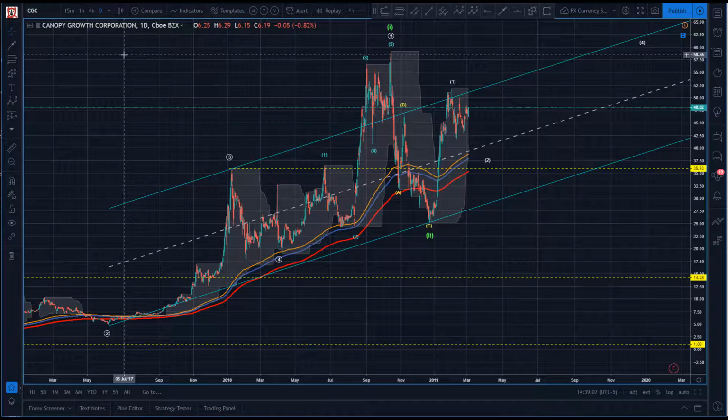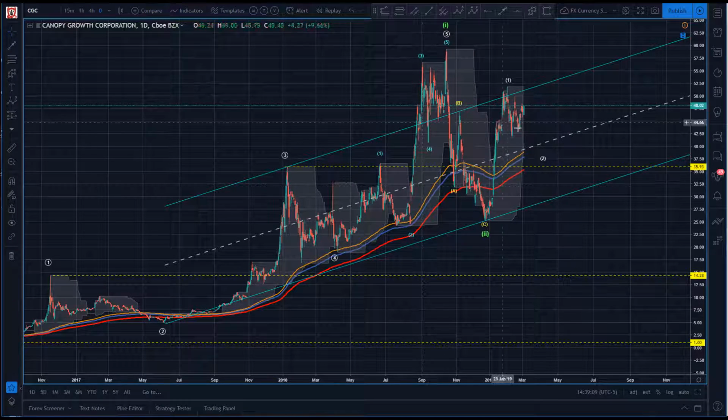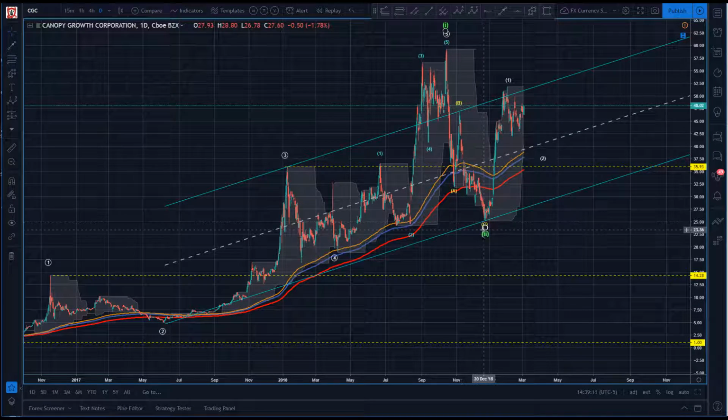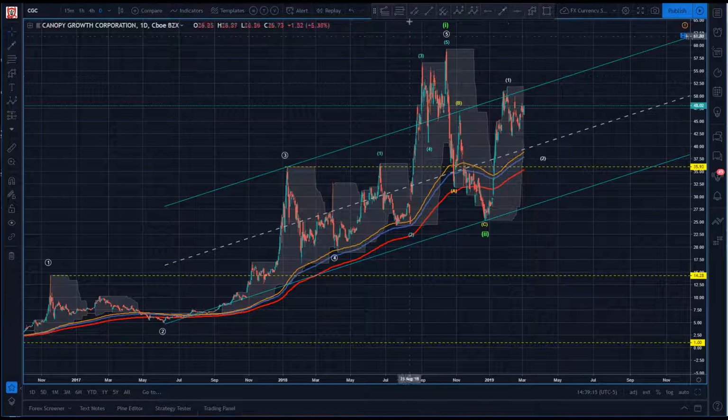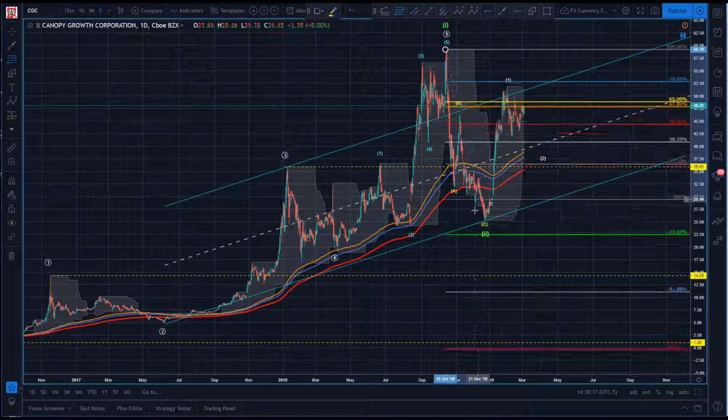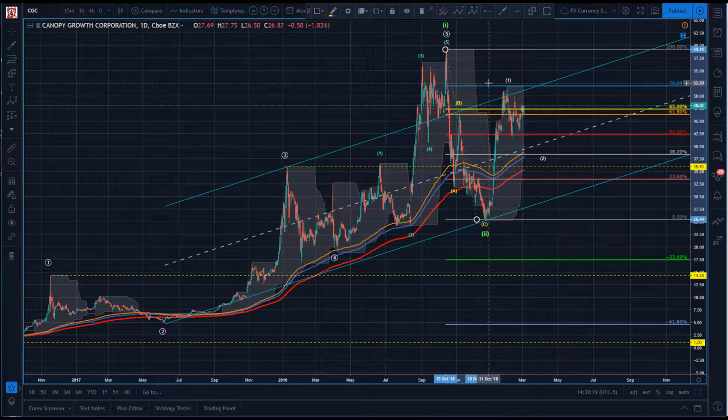Now, I should mention here I'm on the daily, right? So with equities, always on the daily. At the very least, you start on the daily. That certainly looks impulsive, not corrective. But of course, you've got to check it. So we go 786 to the tick, right?